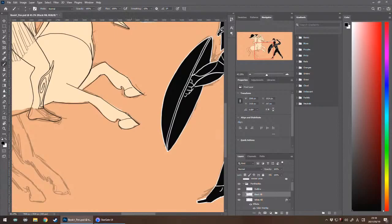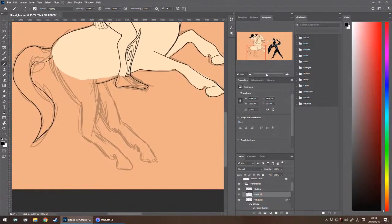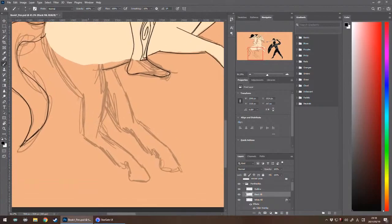I was thinking maybe I would want to add some kind of horse armor to Penthesilea's horse as well, since she is using it in battle. So we might try and do something like that.